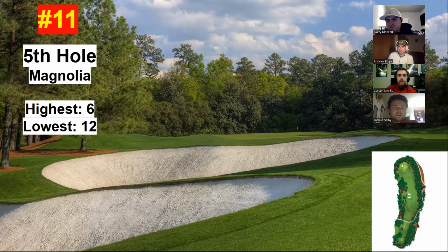All right, lowest score has been a 2, nine times. That's a little bit surprising to me. And then highest score has been an 8, made 4 times, which is also kind of surprising. Not much in terms of fun facts here. In 1934, it started at 440, but now it's pushed back to 495. To carry the left bunkers, it's a 313 carry. It's uphill, yeah.